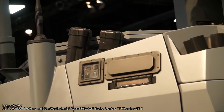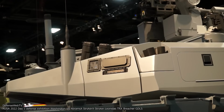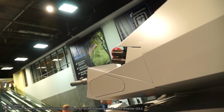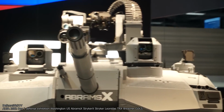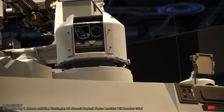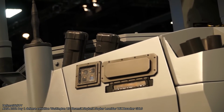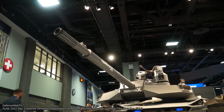A number of cameras appeared to have been mounted around the hull, possibly as part of a distributed aperture system, similar to those in use by 5th-generation fighters like the F-35 and J-20. Such a system would provide the crew of the vehicle with a near panoramic view of their surroundings while allowing them to remain buttoned up in the tank.